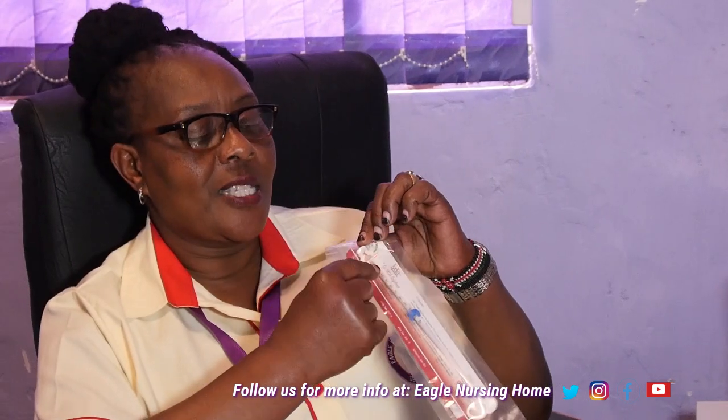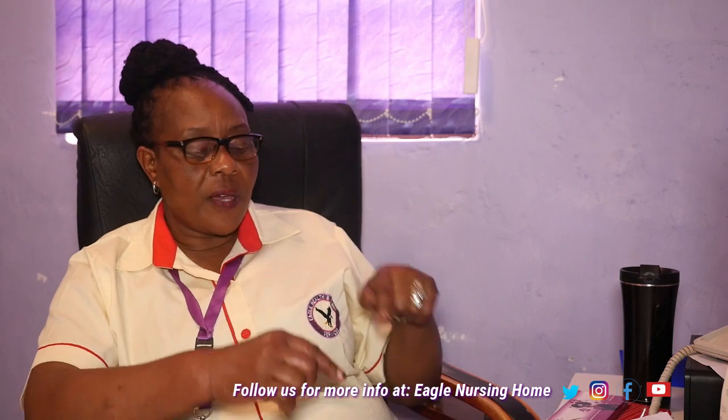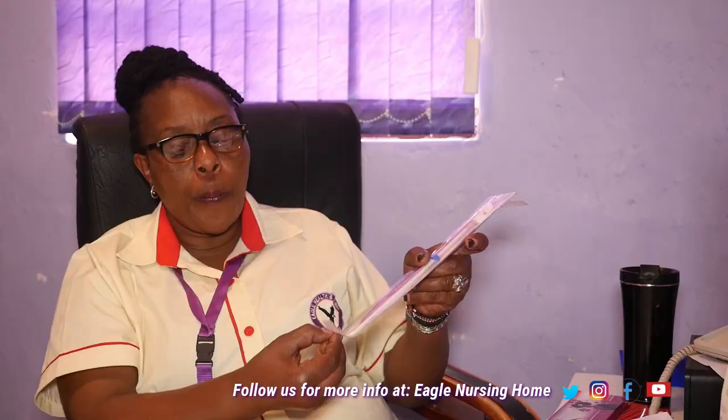You fold the top of the copper T, put it inside the inserter, so that when you put it inside the woman, you then use this other one to push it inside. This one is the digital one. You just press it inside, and this one goes inside the inserter. But in most places, you don't have this inserter. So for those people who don't know the method of pulling, you can put it in the inserter by pulling open here and pulling it inside. Then you need to put on sterile gloves so that you can put it inside the inserter. For Multiload, you don't need the inserter.